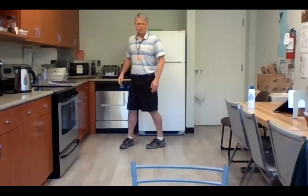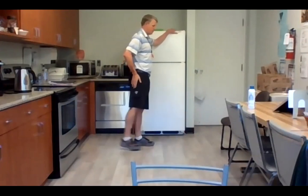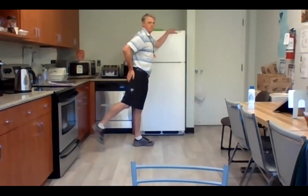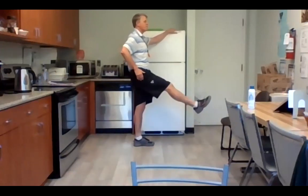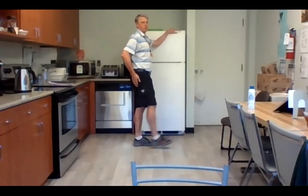Okay, and then we'll switch legs, turn around, grab onto something again for some support. Just some nice deliberate movements with the hip. Back and forth, making sure you stand up nice and straight and tall. Upper body really shouldn't be moving all that much.